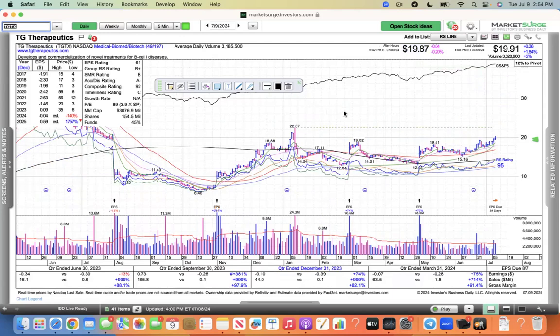This is TGTX, and this one's still consolidating in a stage one base. These guys are taking market share. They've got the VA contract. Once earnings come out on August 7th, I believe they're going to blow the shorts up here. And it's trading tight within a base, consolidating. This thing looks fantastic to me. And I think it's going to trade higher.